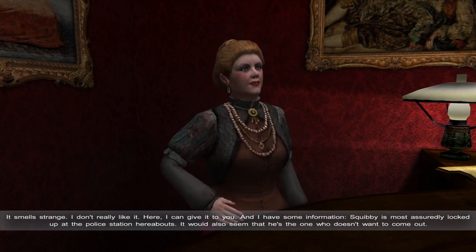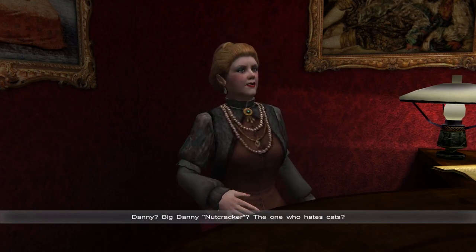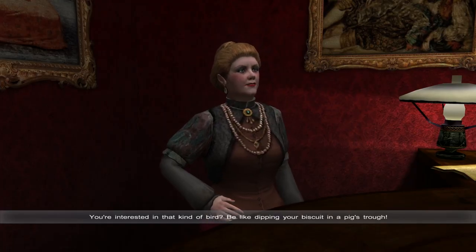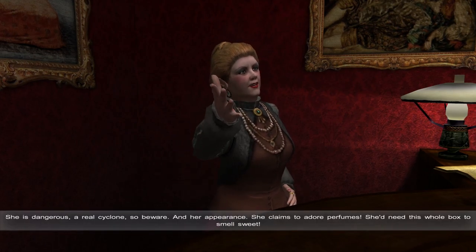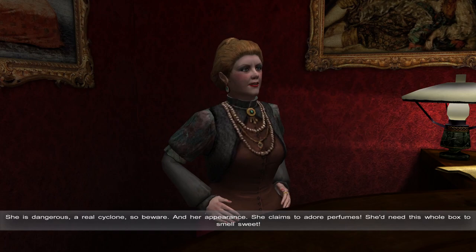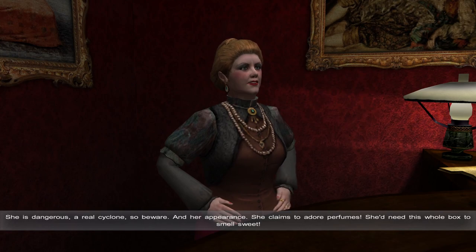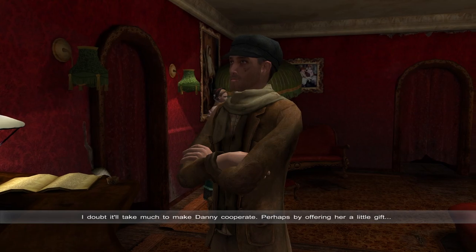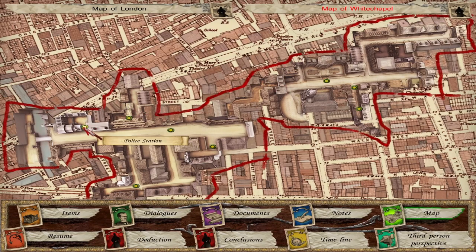Squibby is most assured... Okay, he's in the police station. Do you know someone by the name... Danny? Big Danny Nutcracker? I thought that was Marge's name. The one who name. Hates cats? That's the one. You're interested in that kind of bird? Be like dipping your biscuit in a pig's trough. What the? She's dangerous, a real cyclone. So beware. And her appearance. She claims to adore perfumes. She'd need this. Okay. I doubt it'll take much to make Danny cooperate. Perhaps by offering her... Whatever. Okay. Let's go to the police station. I thought Nutcracker was Margie's nickname.